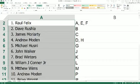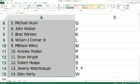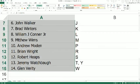Andrew M., the DH spot. Michael H. with the letter G. John W. has J. Brad W., you have K. William J.C. Jr., L. Matthew W., M. Andrew M., you have P. Brian W. has R. Robert H., you have the letter S. Jeremy W. with the TY spot, and rounding out the list is Glenn V. with W.